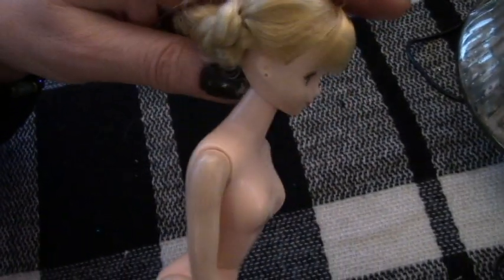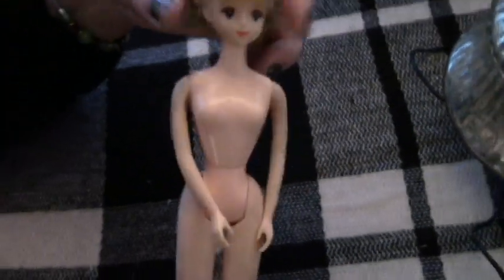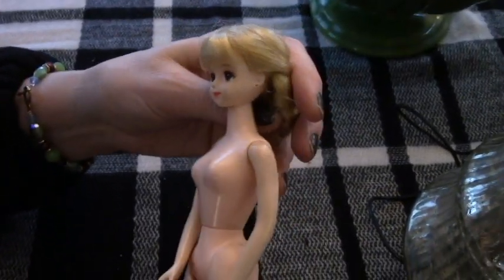Somebody braided the hair. This is a Takara too. Japan. Yay. So, she's grubby, but she's got all her fingers, toes, everything. So, I love these dolls. I think they're really nice.